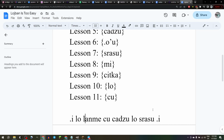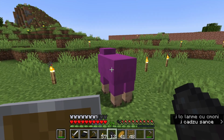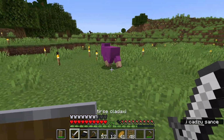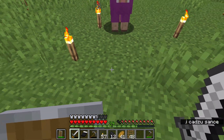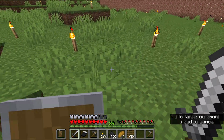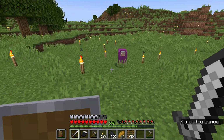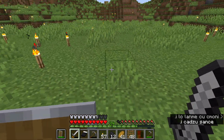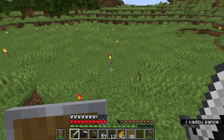Shu helps us to not form this stack of verbs and instead be able to say that the sheep is walking. Lo lanme shu shadzu. Yay, now we have a bunch more sentences we can make. I lo lanme shu shadzu. I mi shadzu lo srasu. I lo lanme shu shadzu lo srasu. I lo lanme shu sitka lo srasu. The sheep eats the grass. I mi shadzu lo srasu. I lo lanme shu sitka lo srasu.